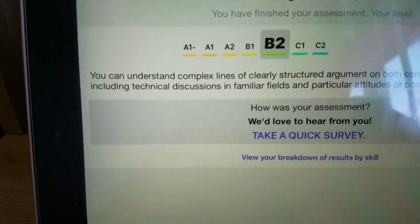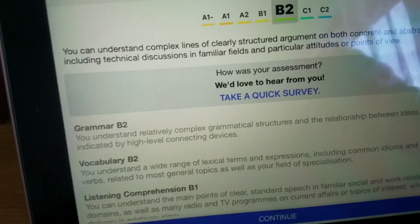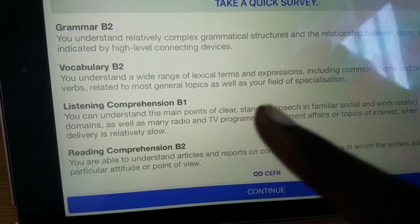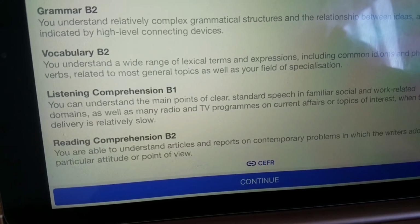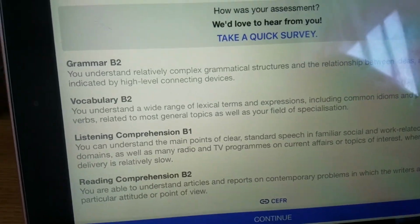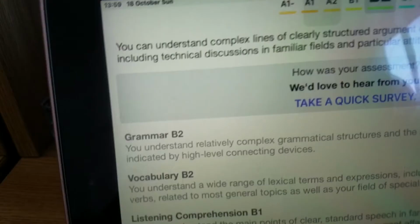Let us view our breakdown of results by skills. So we can see grammar, we got B2. Vocabulary, we got B2. Listening comprehension, B1. And reading comprehension B2. So just on listening, because listening and answering the questions is a bit hard, you can understand the main. Let's see the comment.